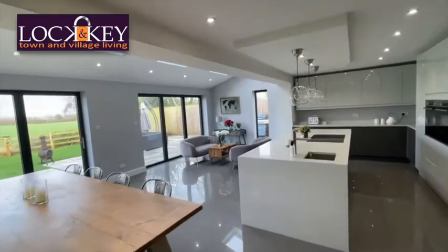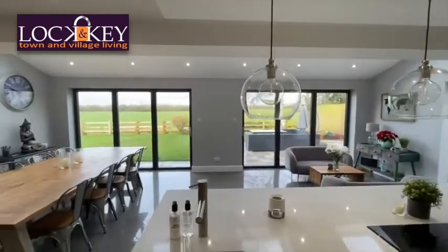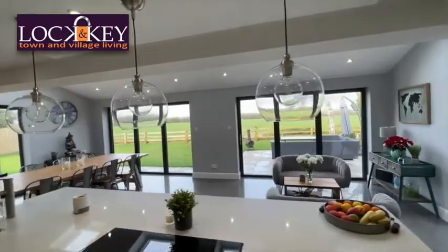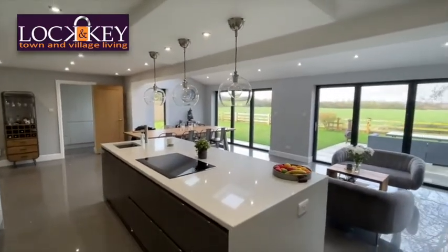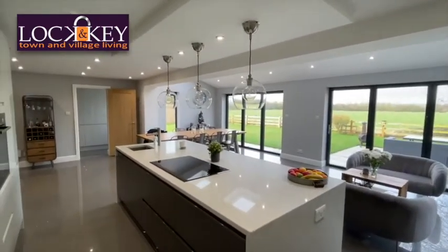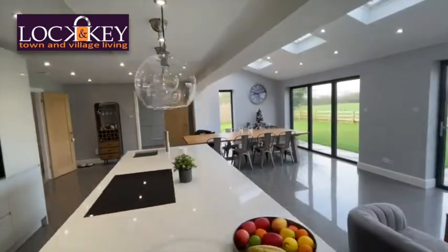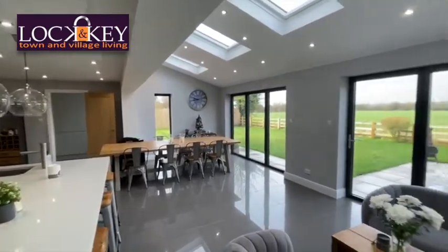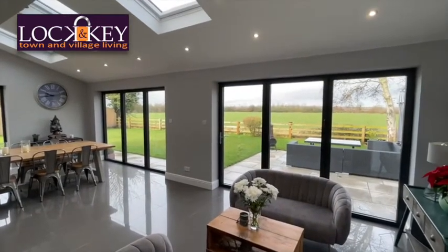Just going to walk you around. Look at the tiling. Look at the lights. Fabulous view, isn't it? I mean, what an amazing, amazing view. So we're so lucky to have this property on the market. We can't thank the owners enough. I'll just give you another angle coming across. There we go. Look at those lovely bifolding doors. They just open up nice and neat.